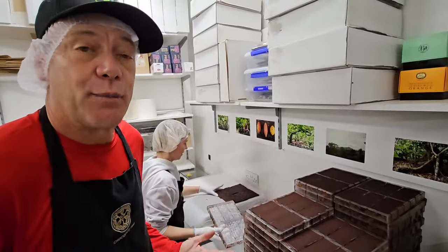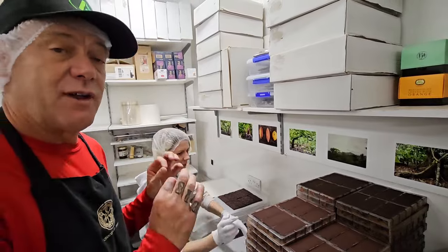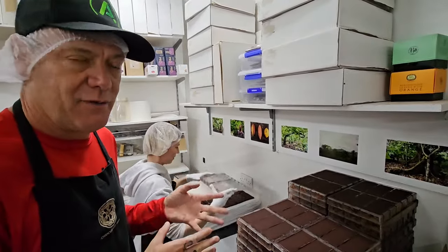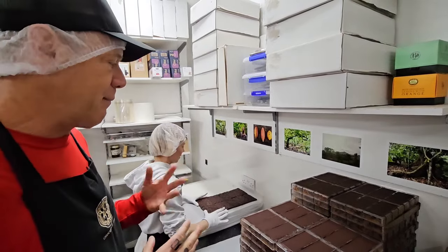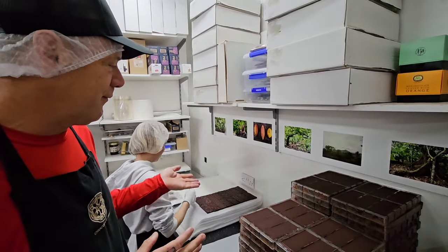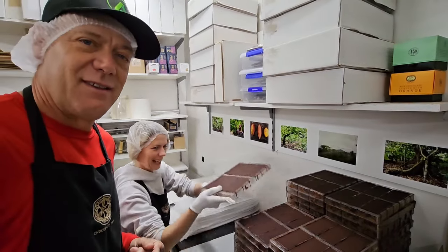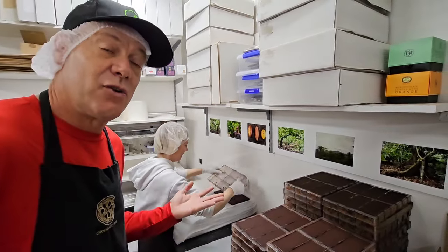So now the final part of the process is to delicately place each of the chocolates in wax paper. Obviously you don't need to stick in the stuff, and you're gonna package it up and ship this to Antarctica, right? Yep. So I guess that's the tour of the chocolate factory.